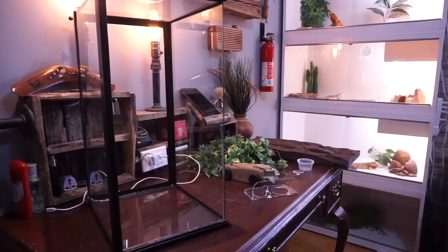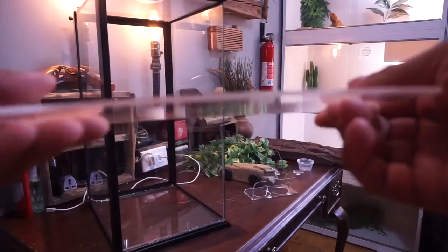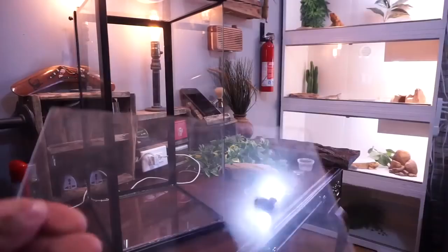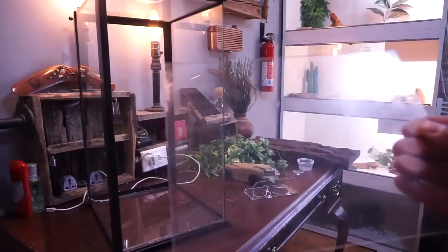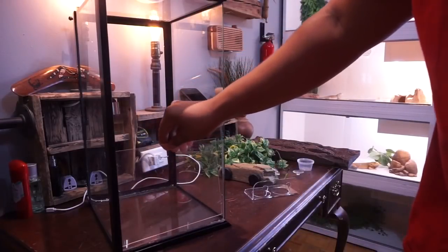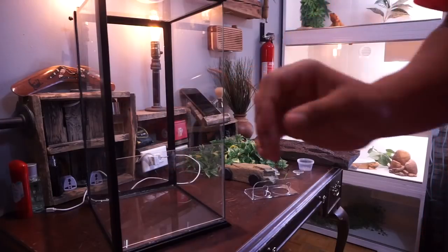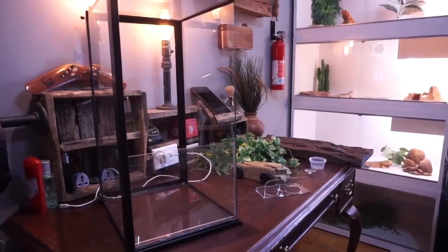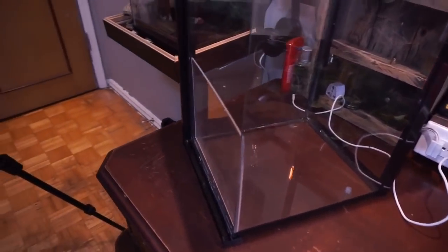Now what I decided to do for this enclosure was actually get something called plexiglass. As you can see, this right here looks like glass, but it's not. It's like a really, really hard piece of plastic. And I'm gonna set this right about here. Now look at this. Oh my goodness. This tank is already taking shape. Look at this. Tell me this isn't genius.